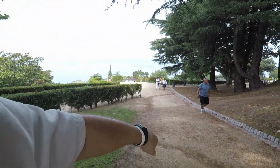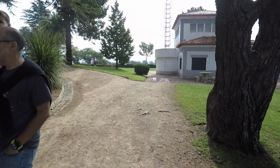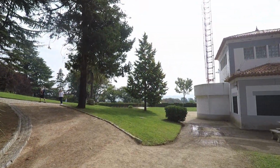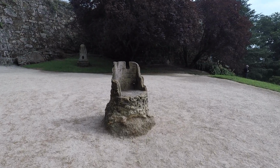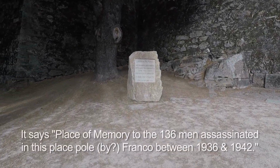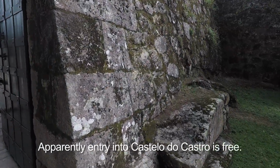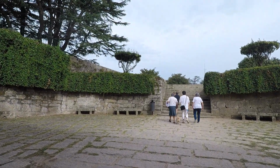Come all the way around the point here, or the side, to this point, which looks like a radio antenna. And there's an opening, a gate, in the wall of the fort. So hopefully we can just walk in, because we only have 97 cents in euros. Look, they built a throne out of a tree stump. And I don't know what that says, but I bet it was important. No dogs. And yet they're bringing their dog in, so apparently the signs don't mean anything.